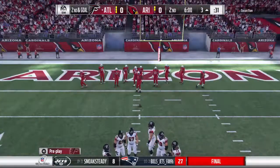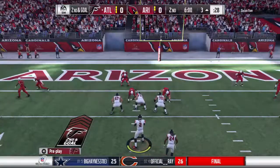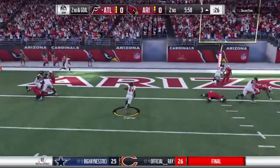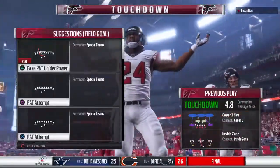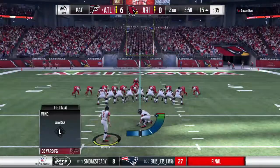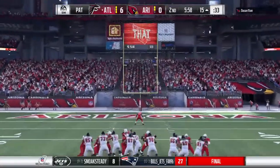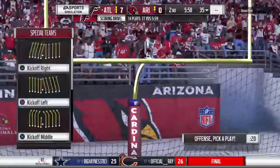And the seemingly endless drive continues. Offense working with a second and goal now from... And he gets in. Touchdown, Atlanta. Devontae Freeman, a 3-yard touchdown run. And the Falcons take it all the way down the field and score on the opening drive. It's good, and that gives the Falcons a 7-0 lead.